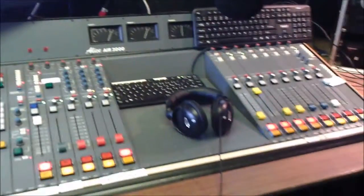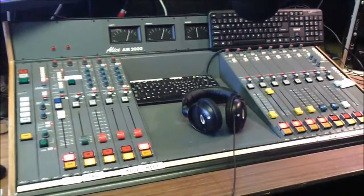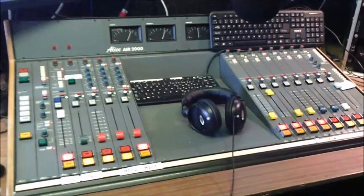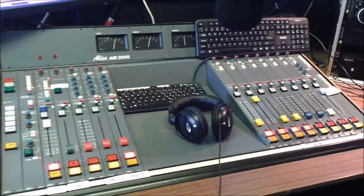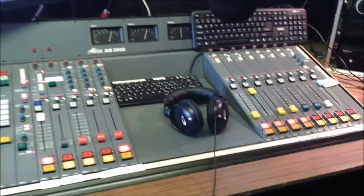We've got an Alice sound desk as our main on-air desk. It's our only on-air studio, so really it's running 24 hours a day, 7 days a week, and there's live presenters using it more or less from 7 in the morning to 10 at night, often midnight, on a fair amount of days.